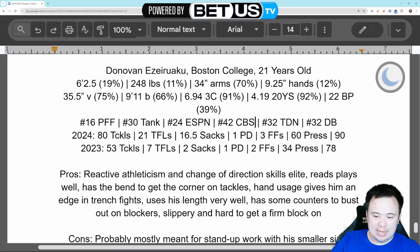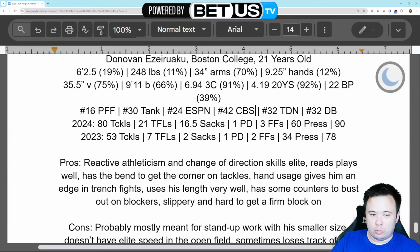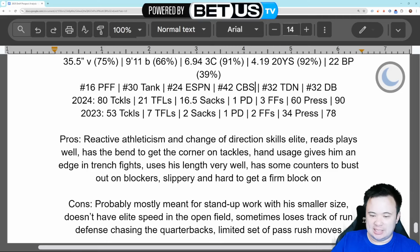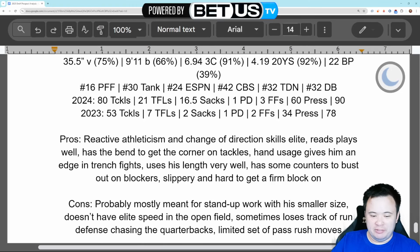He's a slippery guy. Now, I do think he'll mostly be meant to play like 3-4 end or 3-4 edge because he is smaller. He'll probably be meant to stand up. I don't know about him with his hand in the dirt. Doesn't have elite speed in the open field necessarily, so while his reactive athleticism is good, he doesn't have that straight line speed to really chase a play down. Sometimes I think he kind of abandons run defense to chase the quarterback and go kind of after his own stats, another one of those guys.